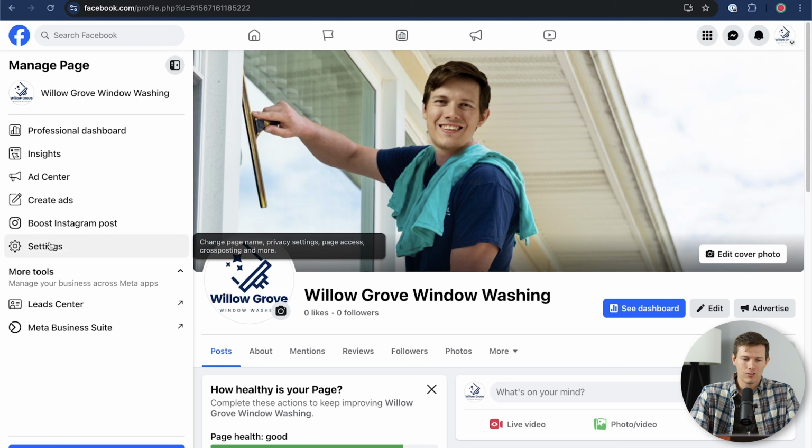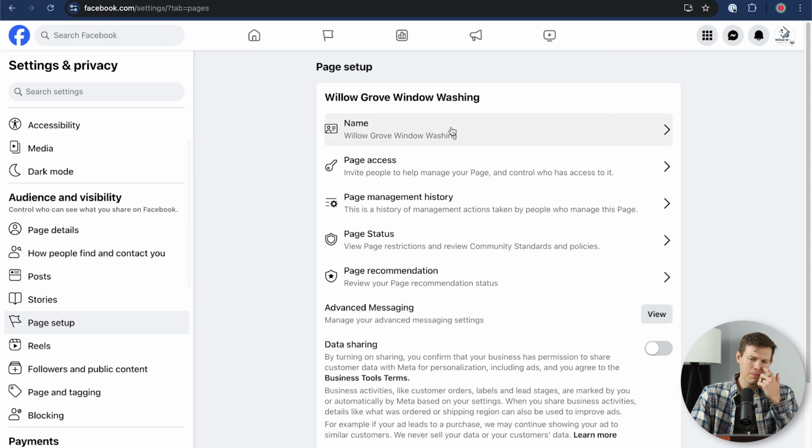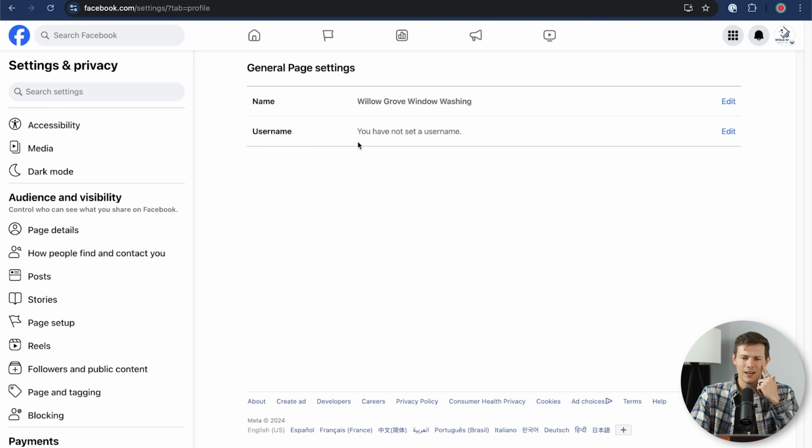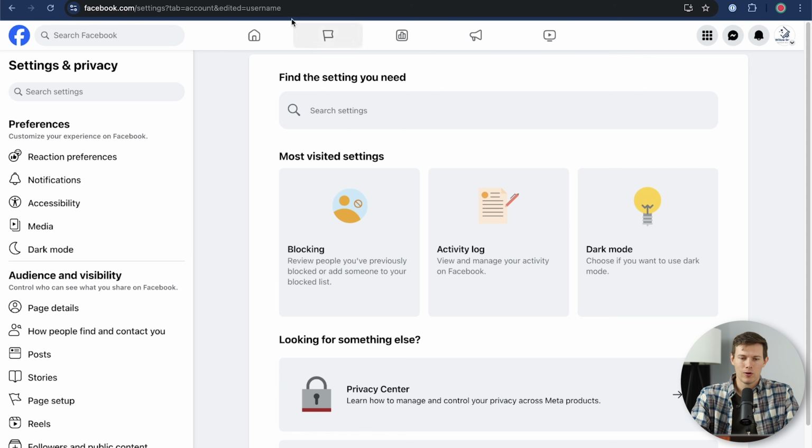So if I go to settings, we can go down to page setup on the left side. So page setup, then click on name. And then the second thing right here, you don't have a username. Now, not everyone's going to be able to set the username right away. Sometimes Facebook likes to block this until you have 100 followers and some engagement. Other times, they just allow you to get it right away. So I'm going to type in Willow Grove window washing. Willow Grove window washing. It is available. I'll say save. And you can see that is now our username.